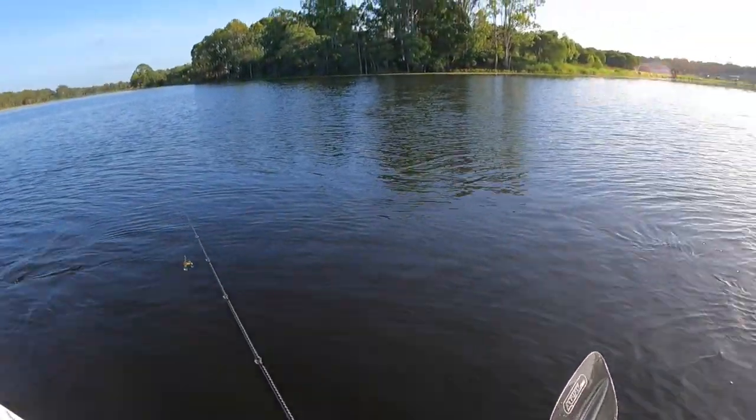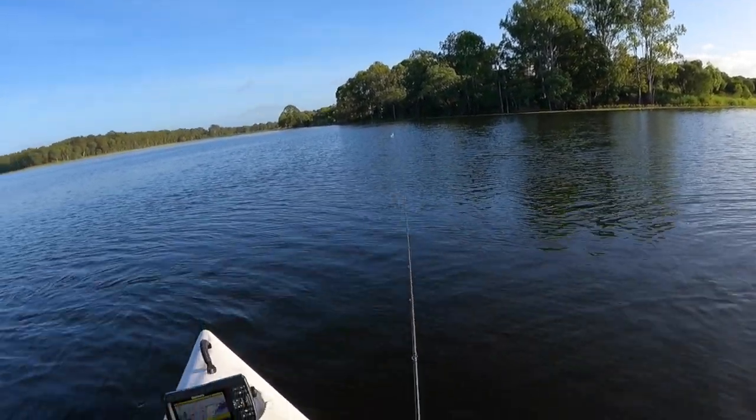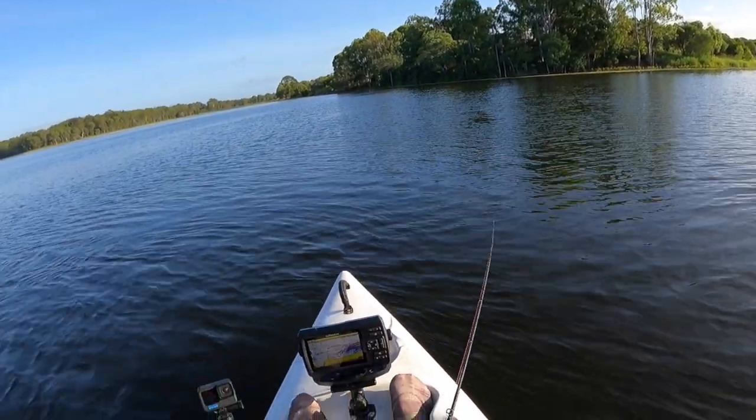See ya. Always a nice feeling when you pick up a couple of fish in quick succession. Kind of makes you feel like you haven't wasted your time getting up so early in the morning.